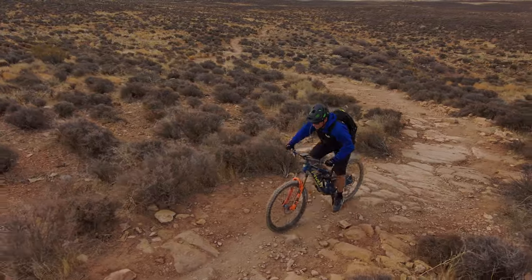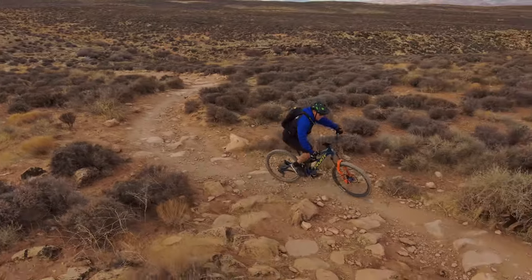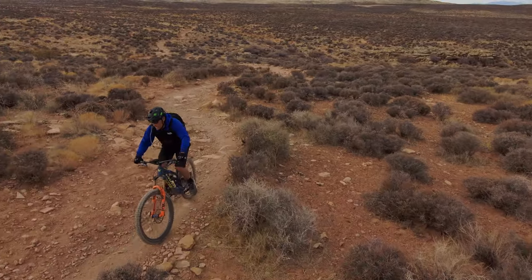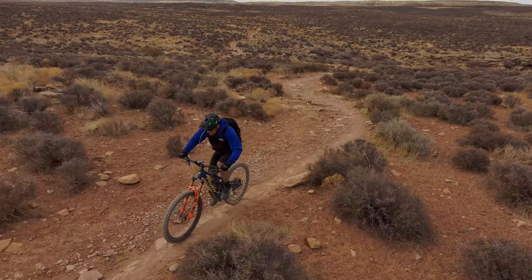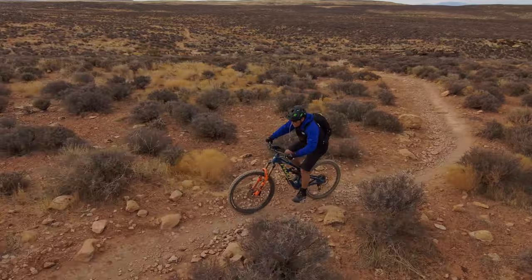Bottom of the trail, rode up, and then saw the great video of us coming down. Now we've got just a little climb here.